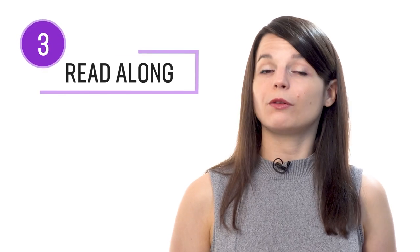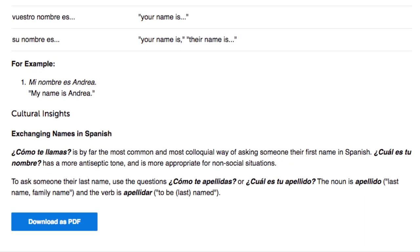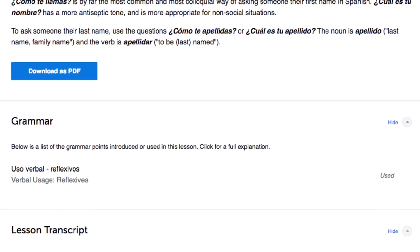Number 3, read along with the lesson transcript. You also get transcripts with every lesson. These are word-for-word scripts of everything that was said in the lesson and are completely free to access. So use these to read along.